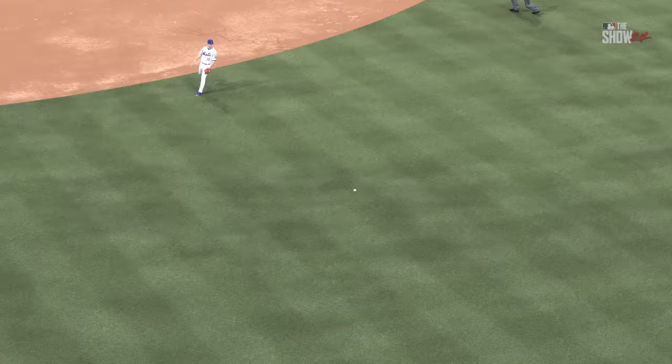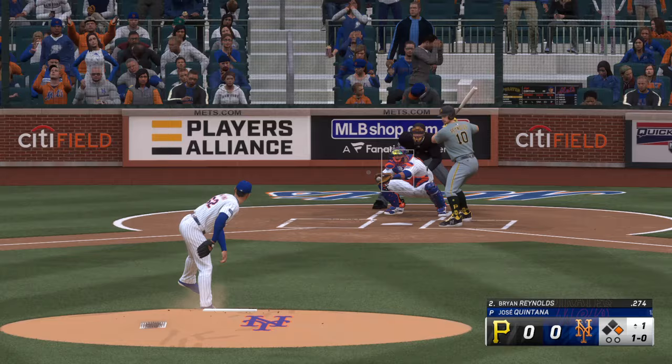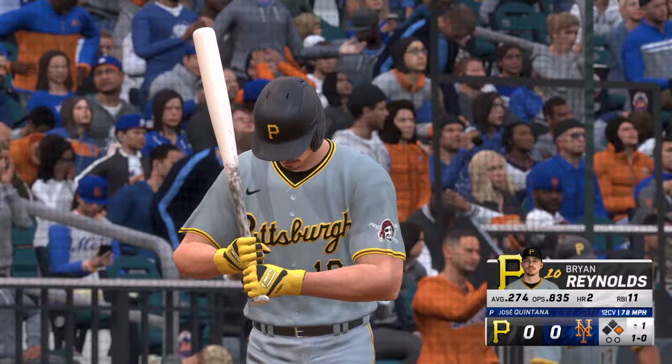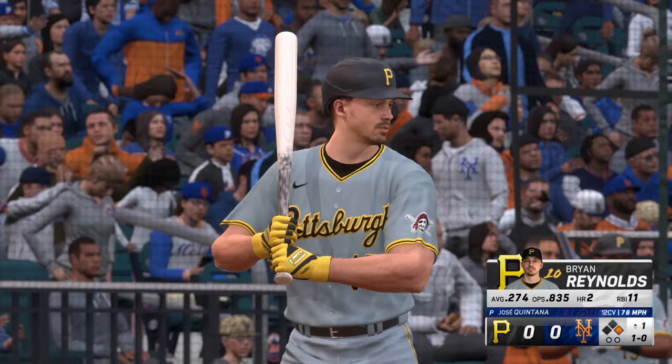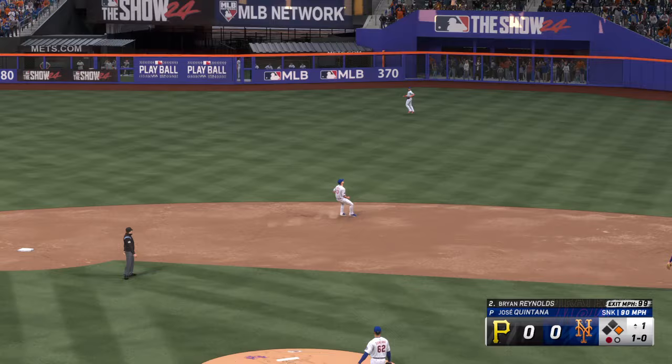And now a chance to maybe get creative on offense with good speed on first. Ryan Reynolds here. And a curve misses outside. Runner at first with no outs here. Liner caught at second.